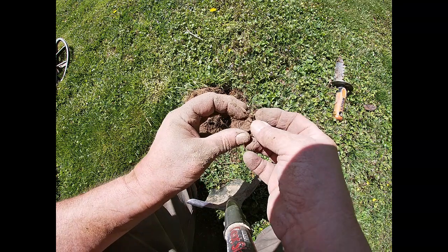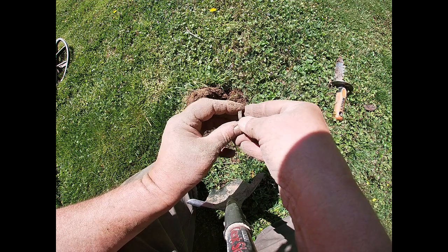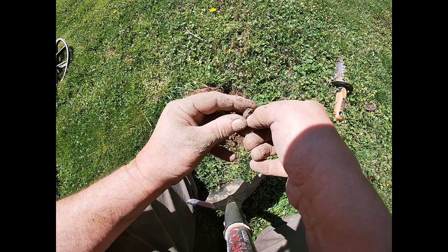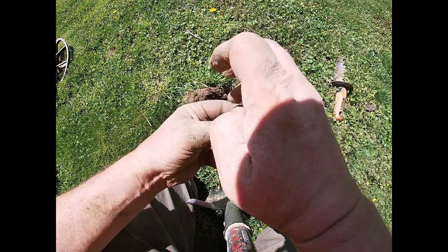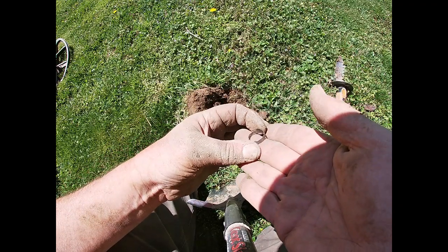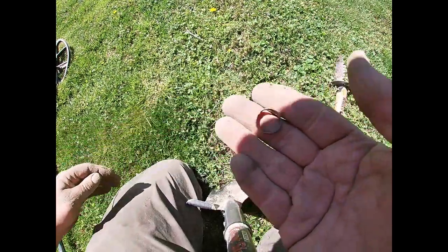After digging a lot of trash, finally something else interesting. It's another little silver ring. This one I think is a kid's ring or a woman's ring. It's very small. Definitely looks old. I'll clean it up. You'll see it right here. Outstanding. Finds are slow, but here and there I'm finding them. On to the next.